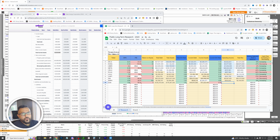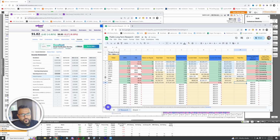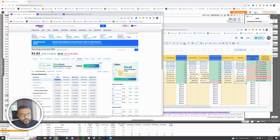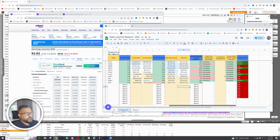Now we're going to look at operating income. To do that, we're going to come to income statement. We're going to come down to operating income. That's the number right there. And then we're going to look at total revenue, and total revenue is up here under total revenue. We're going to plug that in as well. Boom. So we get a good 23%, which is something we want to see. So this is coming right down to the wire.